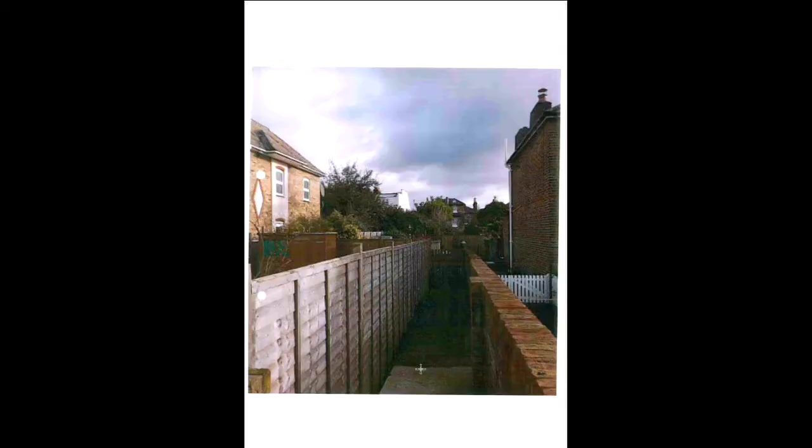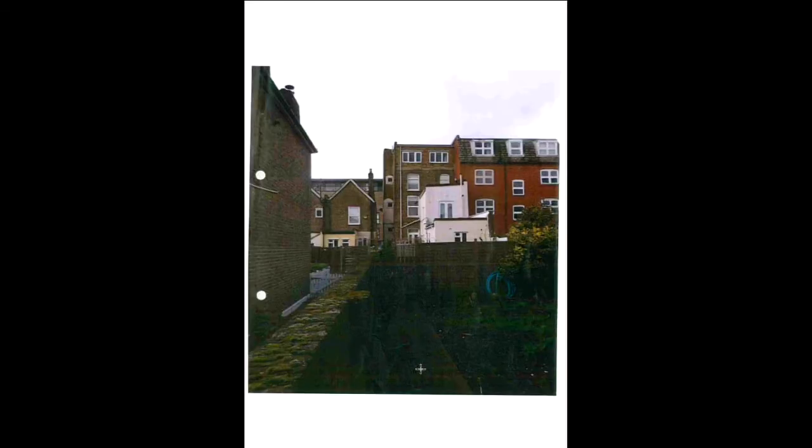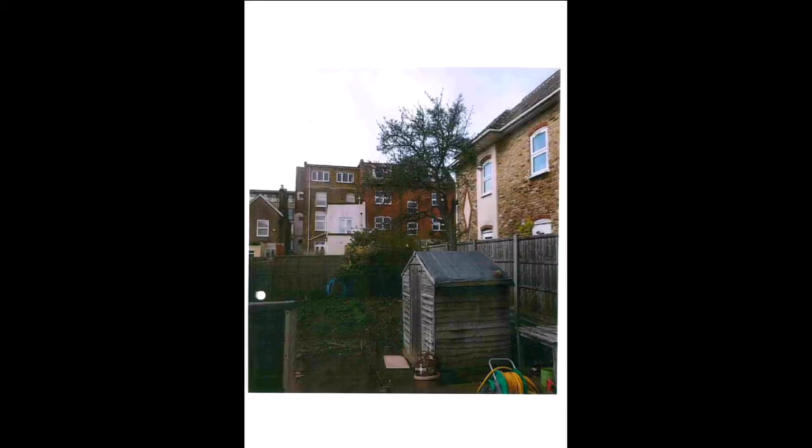In terms of pictures, they have side access down to the back of their garden. There's the flats ahead of you there, and that's the location for the storage building here. Thank you, Chair. Any questions?